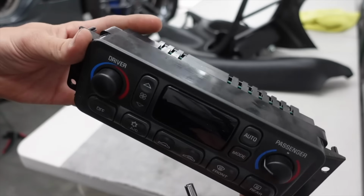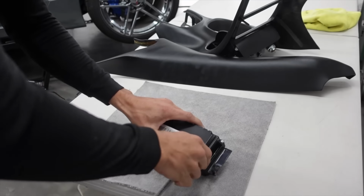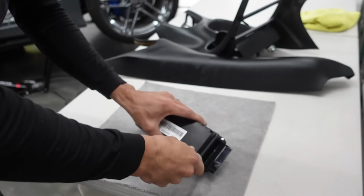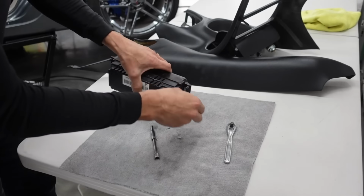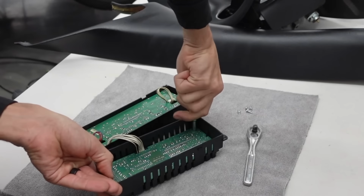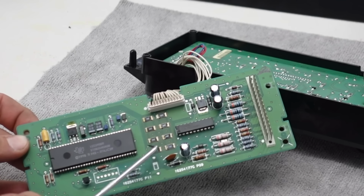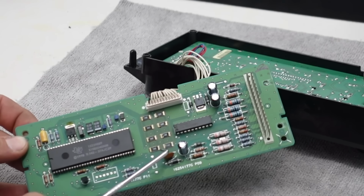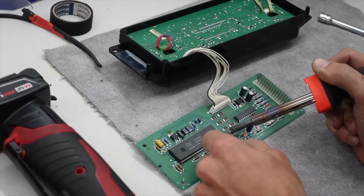So here is our climate control. Right now, this screen is completely dead. I believe there are a few resistors that go bad. So we're gonna pull this apart, resolder those down, and put her back together, and then hopefully that fixes it. All right, so there's these 8, I think they're resistors with 16 contact points that we're gonna drop in just a bit of solder. Hopefully this solves our problem.